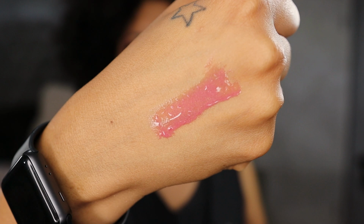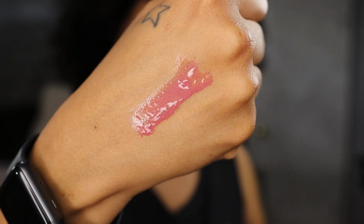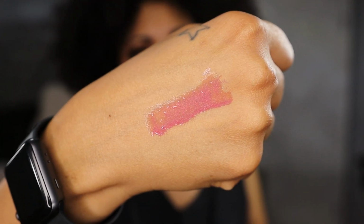Now, I have a bunch of her glosses, but the reason that I'm picking Divine Rose is because Divine Rose is so much a part of her brand and concept lately that if I was gonna keep one gloss, it would be the Divine Rose Gloss. So I think the name Divine Rose captures this gloss perfectly, and if you have not tried Pat McGrath glosses before, they are really, really excellent.